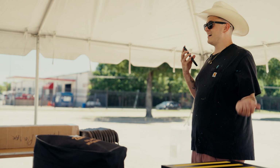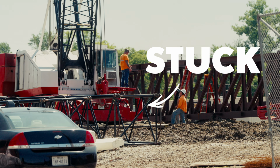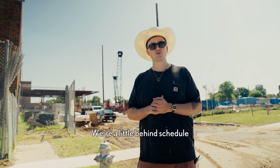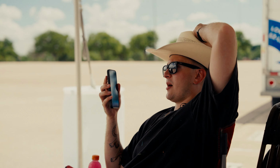But then I get another phone call, my hopes go to the moon, and then they are absolutely crushed when I learn that that crane is lodged in the mud and is not going anywhere. We're a little bit behind schedule. Of course, there's always gonna be something that goes wrong. He refers me to another crane operator who's supposed to call me later, but then finally something positive happens.